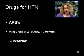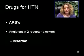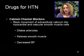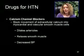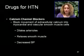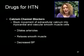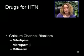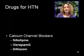Angiotensin II receptor blockers are another type of angiotensin blocker. Losartan is an example of an angiotensin II receptor blocker. And there are also calcium channel blockers. They block the movement of extracellular calcium into the myocardial and vascular smooth muscle cells. And this dilates the arterioles, it relaxes the smooth muscle, and it decreases the blood pressure. Examples of calcium channel blockers are nifedipine, verapamil, and diltiazem.